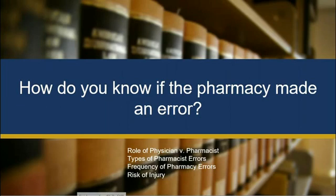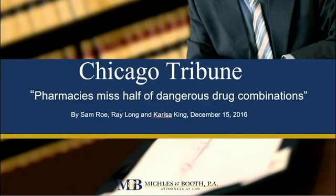One of the most serious areas of concern is when drugs have the potential to interact negatively with each other. Unfortunately, a recent study shows the rate of pharmacy errors in this area to be shockingly high. An article in the Chicago Tribune entitled "Pharmacies Miss Half of Dangerous Drug Combinations" was published December 15, 2016. This study evaluated 255 separate pharmacies in the Chicago area to see if they would fill pairs of prescriptions that would be dangerous if taken together. This is one role of the pharmacist, to check medications being prescribed to a patient simultaneously for potentially dangerous interactions.